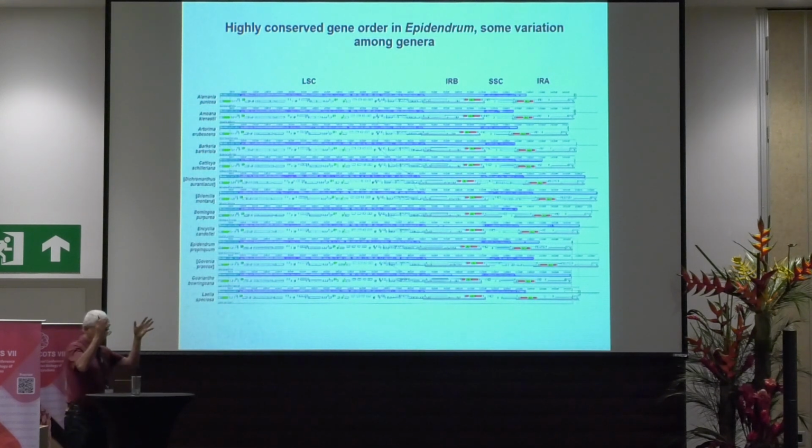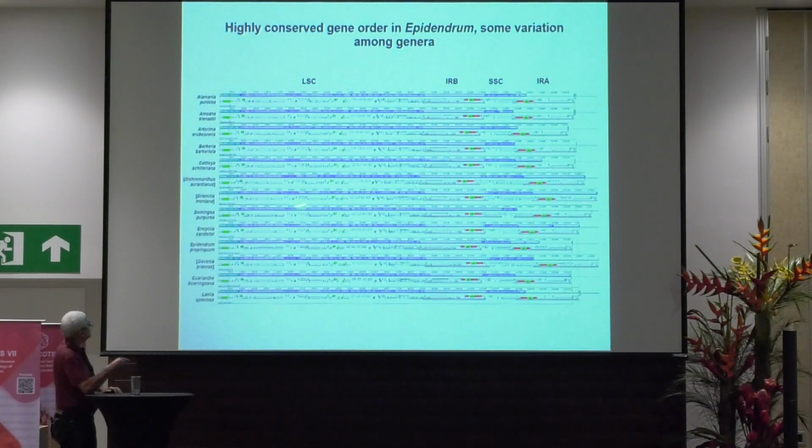When comparing closely related species, for instance, all the species of Epidendrum, we found very little variation in the structure of the plastid genome, as in the case of Barkeria. In this case, we see some variation in the length or the limits or the order of some genes, but please notice that those exceptions belong to different subtypes. Overall, the evolution of the plastid genome in Epidendrum seems to be very conserved.